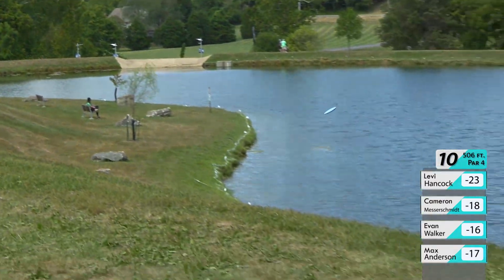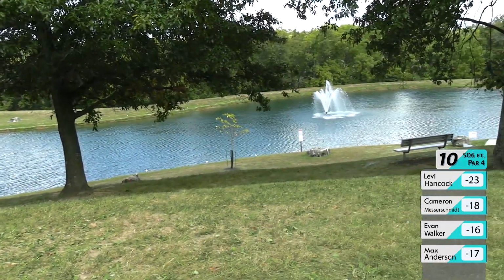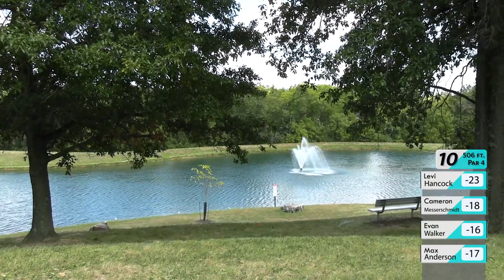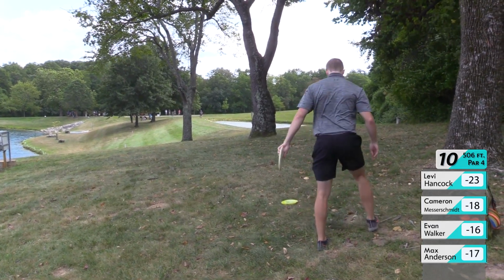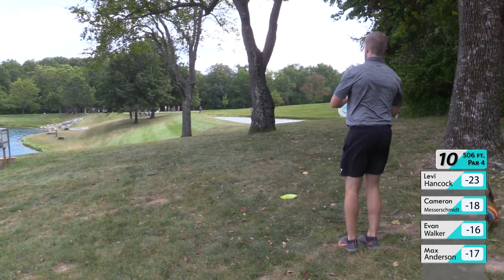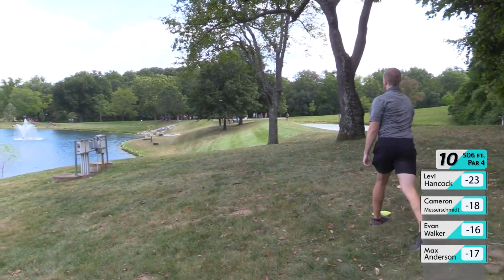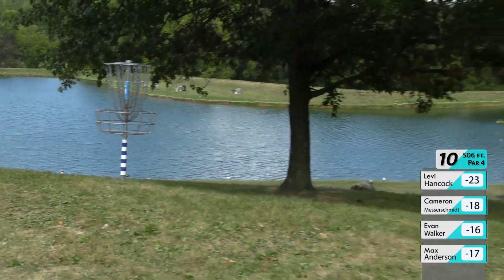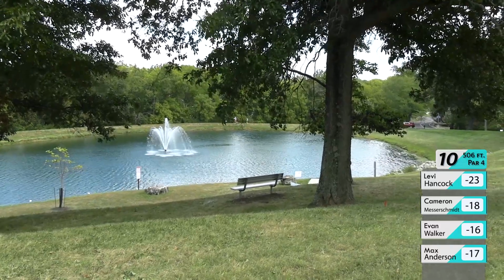Evan throwing what looks like more of a straighter, slower forehand disc. What is happening? It stands up and rolls down past that bench at the edge of circle 2. That flipped over too. It was rolling. Very unfortunate break there, but that happens on these slopes, and it's been really dry, so the grass is pretty thin. And oh wow, Max, the wind is giving it a little bit of a run. Yeah, that one's a little deep.